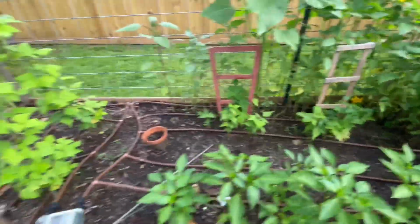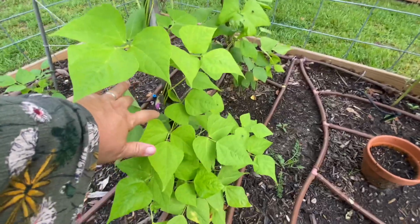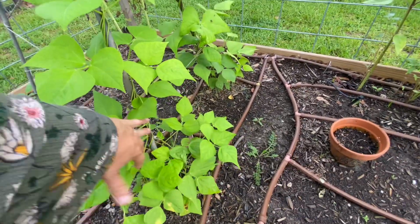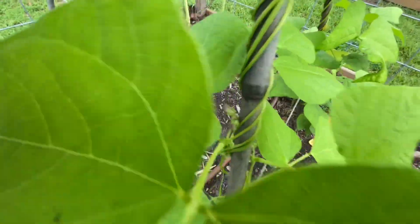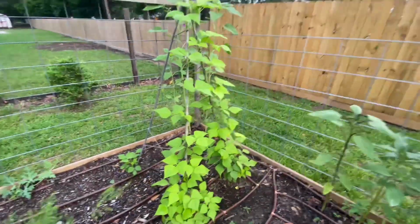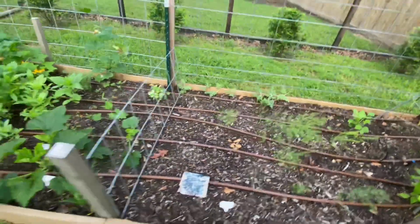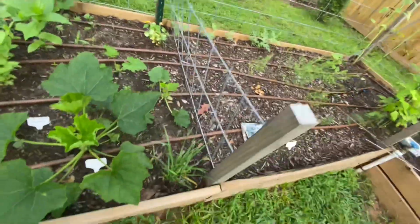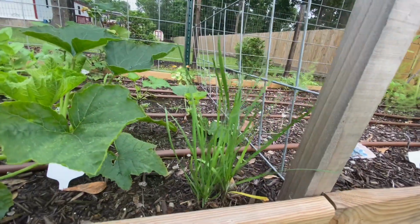All right, so these are my rattlesnake pole beans. Still lots of flowers. And I had flowers last week, but I still don't see any beans. So we'll see what goes on with that. Asparagus, not a whole lot to see there. These garlic chives have really bounced back. I guess something woke them up because they are growing, which is good.